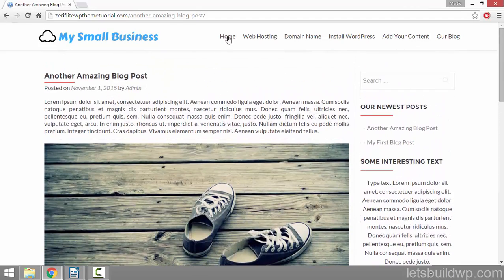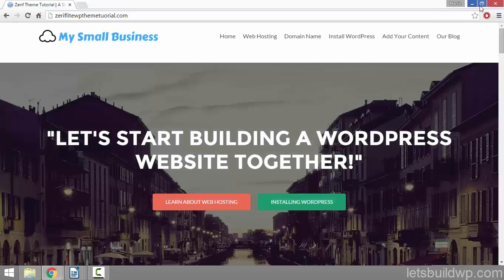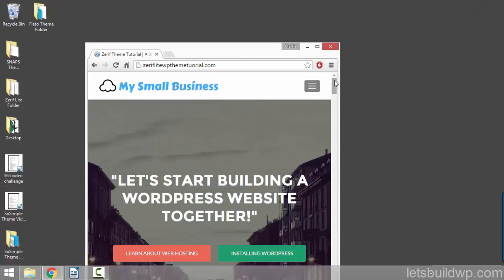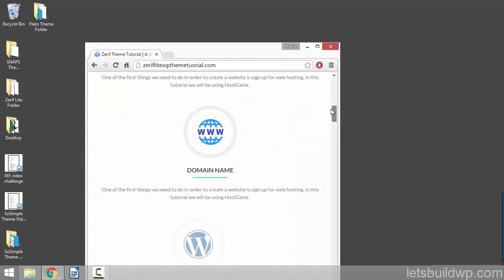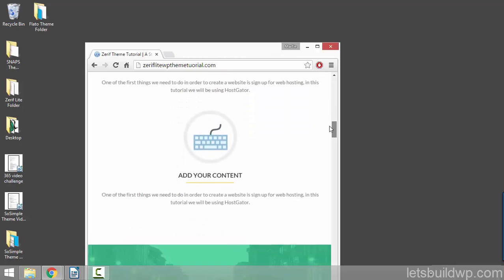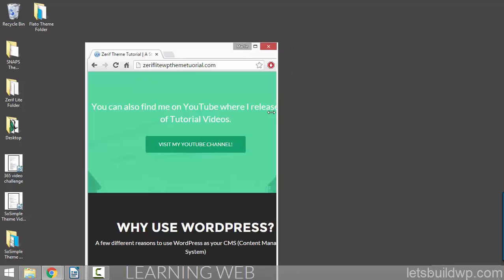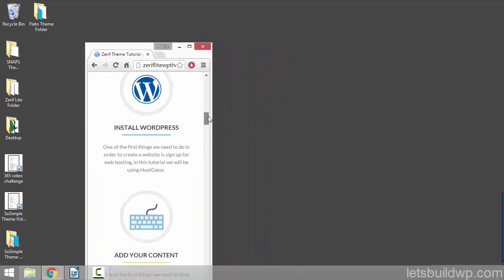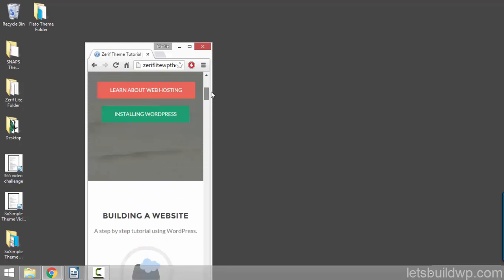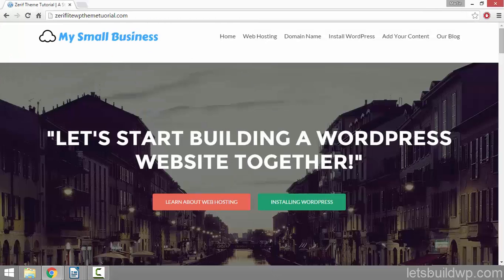This website is also 100% mobile friendly, so if I just make my screen a little bit smaller, you'll see that the website rearranges in a way that it still looks great. So this is what it would look like to someone on a tablet, and then if we make it a little bit smaller, this is what it would look like to someone on a mobile phone. As you can see, no matter what device this website's being viewed on, it still looks amazing.